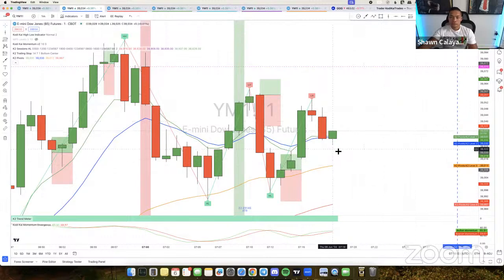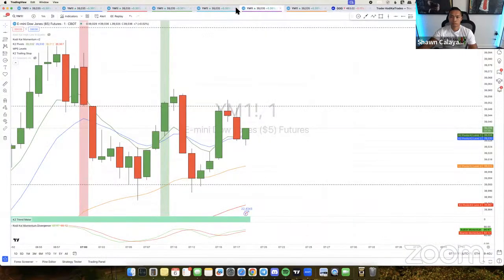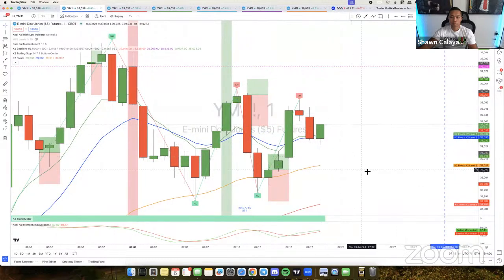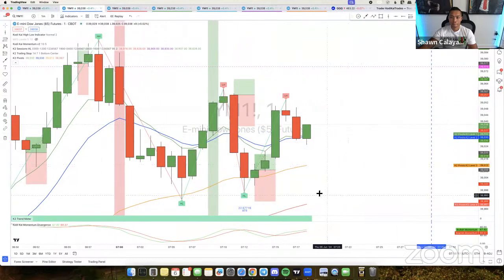Now we continue to wait for opportunity here. There's just nothing here yet. Trying to look for something with a lot of confluences. There's a double body rejection right here, but it's not a V1. There's no low at that point.